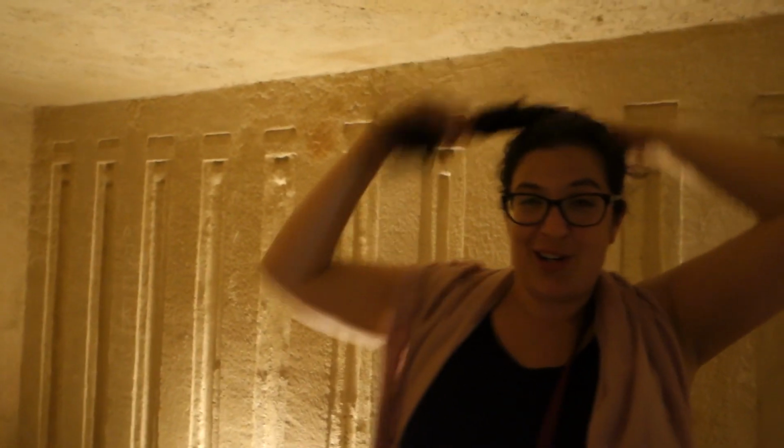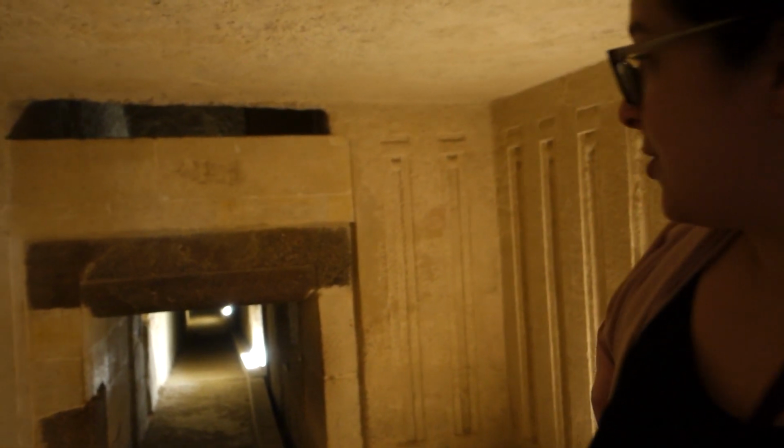So we're in the third largest pyramid. You need a different ticket than we were advised to get at the main gate for this. But since Ahmed speaks Arabic, he was able to finagle our way in, so we only need to go back to the main gate for the Great Pyramid at this point. So far, so good.